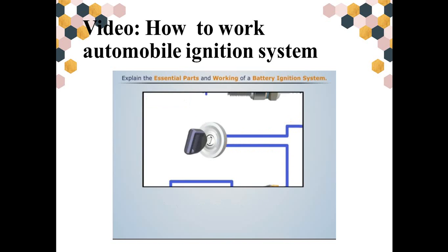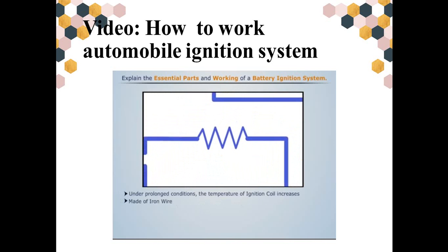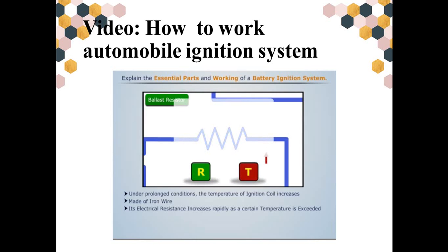Under prolonged operation of the engine, the temperature of the ignition coil increases, which can be dangerous. To prevent this, a ballast resistor made of iron wire is provided in series with the primary winding. Iron has a property that its resistance increases rapidly if a certain temperature is exceeded.